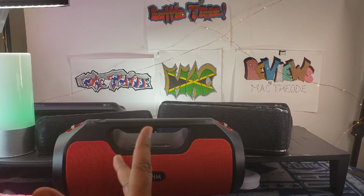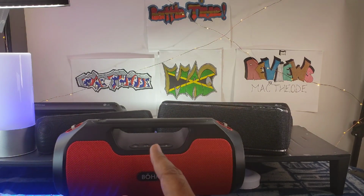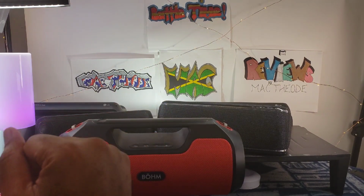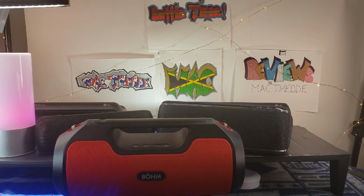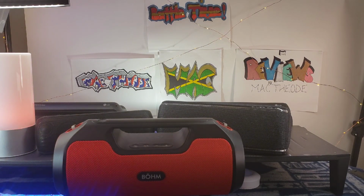Its frequency range is a bit deeper than the Sony's. And don't worry, I'll make sure I put those in here as well. That'll be right here for the range. The dimensions on that bad boy are 10.1 inches by 3.1 by 3.2 inches. There is no NFC connection, but there is Type-C charging. So that's right, y'all. One cable to rule them all. The unit weight on this bad boy is about 2.31 pounds.